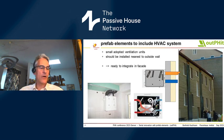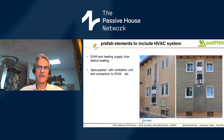Okay. Last thing: when we come with prefabricated elements, we could go for extra elements which carry all the building service equipment. Here in this kind of backpack outside of the old wall, in between the other wall elements, on the right picture, the ventilation system and the connection to the district heating is located. So you need no room for this inside the apartment. It's a good solution to do it like this.